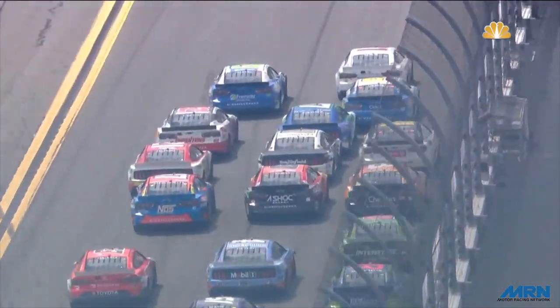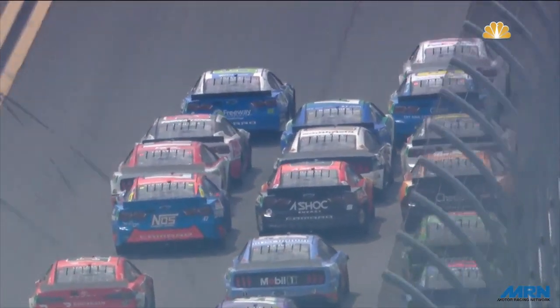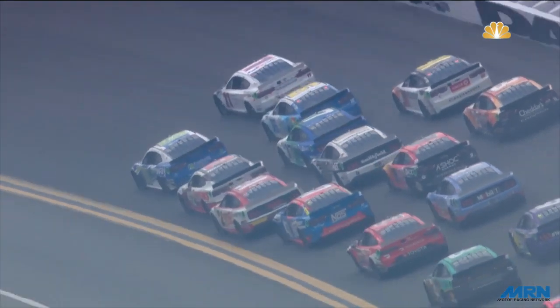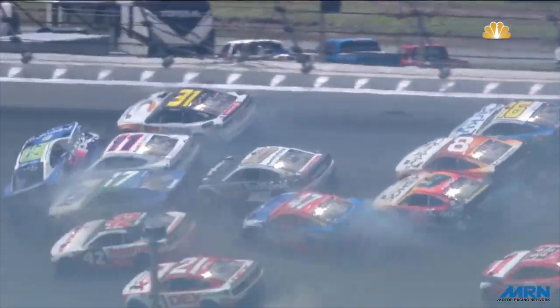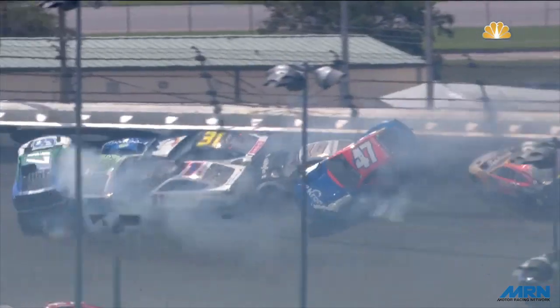No, but the fans that have stayed in the grandstands are saluting Ricky Stenhouse for keeping that car off the outside wall. And now he's stuck. He is. The grass is absolutely saturated. There's still some standing water down around the drains down there on what we call the ball field. And unfortunately, Ricky Stenhouse Jr. is stuck in the mud.